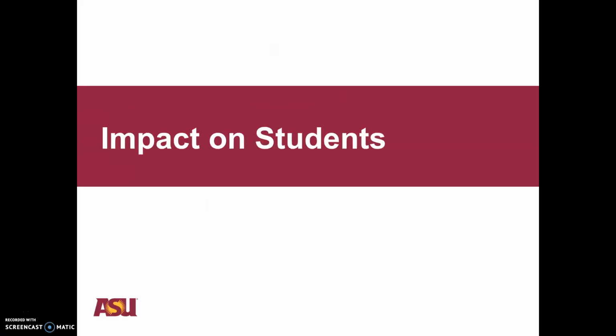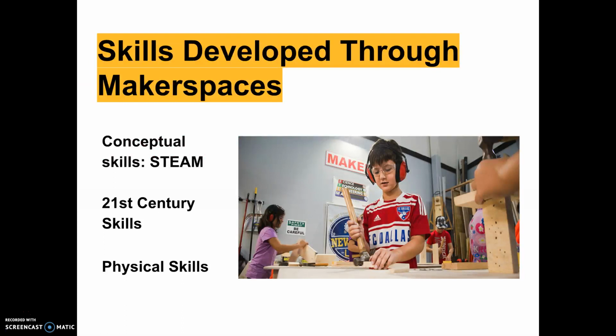Students that participate with makerspaces develop 21st century employment skills such as problem solving and creative thinking. They also learn to play at their own pace by developing self-confidence through the designing process. Students learn about important science, technology, engineering, art, and math concepts, explore their interests and develop solutions, build connections with those around them, and learn collaboration skills. Students also develop fine motor skills and learn through trial and error as they engage in these makerspaces.